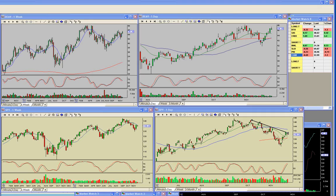Now as the market pulls back, again, we'll get this little pullback, maybe a little bounce, another pullback, whatever, until we eventually get up and over the high.